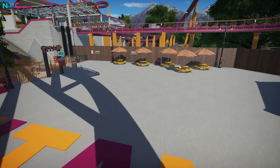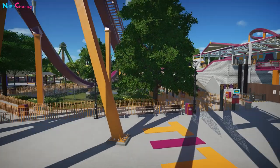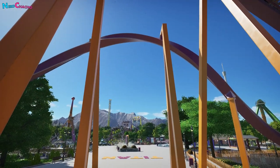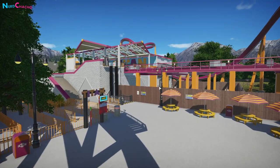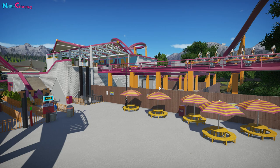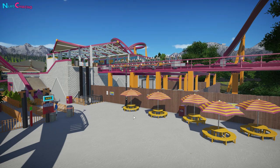This is the plaza area, and I actually like that it looks into the station and looks onto the brake front. It gives that feeling. But if you turn around, you've got the lift hill that's underneath you, and also the zero g roll as well. So you are literally immersed in it, and it gives the same feels as Centurion does. It gives that I'm in the middle of the ride. It's almost like it's a winning formula. They would have done it well with Centurion, and they wanted to copy and mimic it. So that's what they've done.